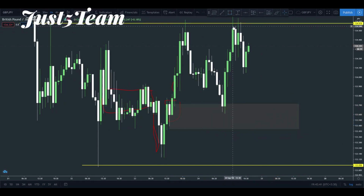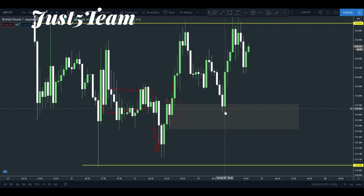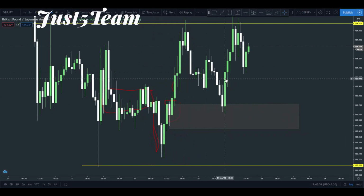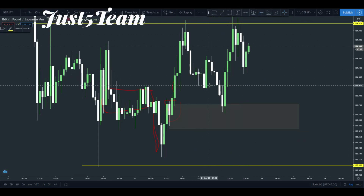So what I wanted to say is, if you just focus on the higher time frames like H4 and H1, you could gain many pips. As you see, price came to the major zone as a fresh zone, it tapped and closed with a bullish engulfing, and it did like a Just5Team tip. This area is always a tip for entry.